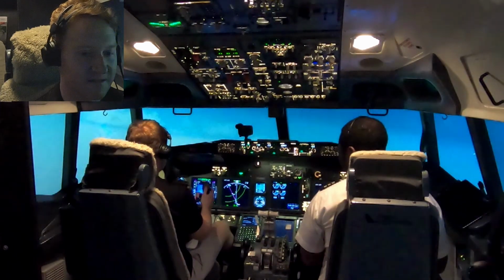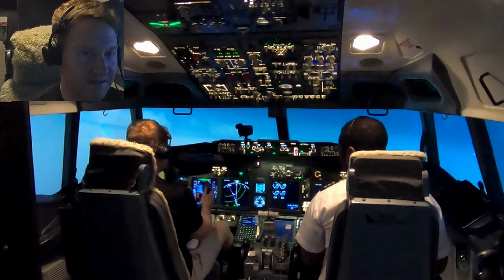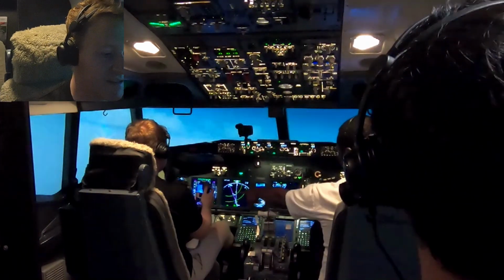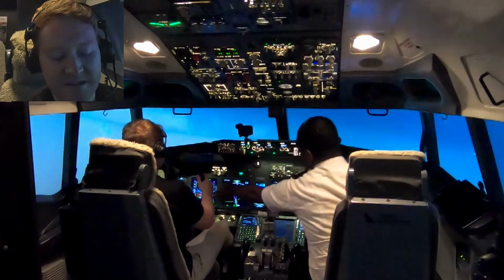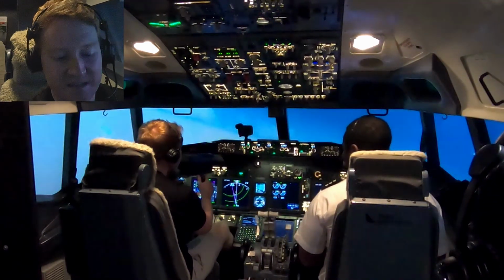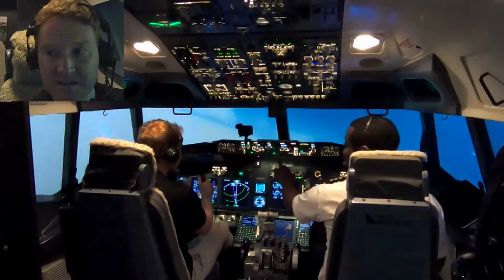Alright, localizer alive. That's it. And we've missed it again, so keep that turn going. Because we've got your localizer going to the left, so keep that turn going. Yep, there we go. Oh, so it doesn't grab it itself. Nope. Oh, because you put the approach on? Yeah. So the autopilot's not on.